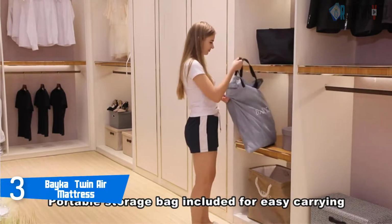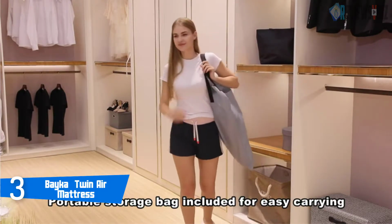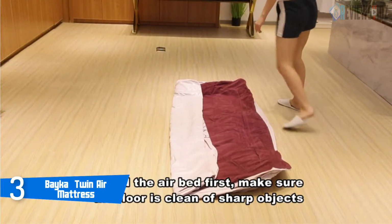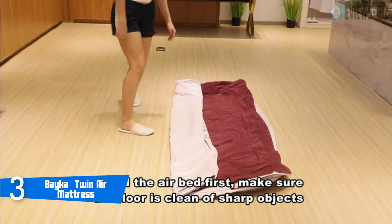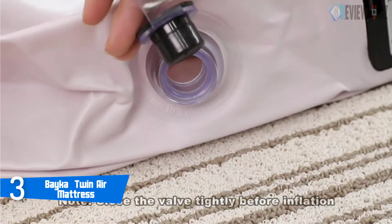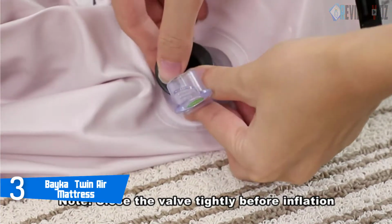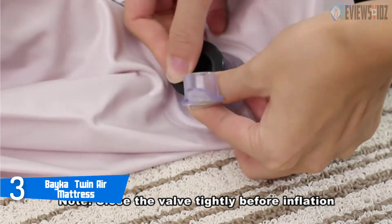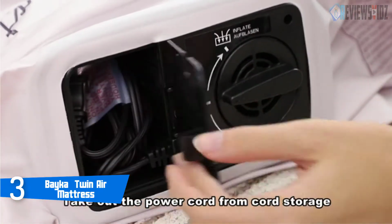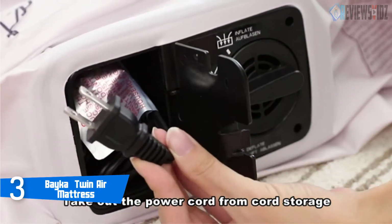It uses extra thick durable PVC material with special inner construction to support up to 300 pounds. An adult can sleep comfortably all night. This extra thick PVC underside prevents any unwanted sliding when you get up from the bed. Beka Twin Air Mattress has a built-in electric pump with a cord storage compartment, which quickly inflates or deflates the airbed to desired firmness in about 3 to 5 minutes.